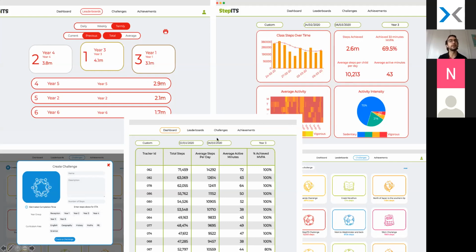Bringing your attention down to the center bottom screen, you can see that this actually drills down to individual trackers. So we don't collect information like children's names. This would be something that you can manage yourself if you wanted to. So you can then see which children are achieving 100% moderate to vigorous activity, but also probably more importantly, those that are not achieving 30 minutes of activity, and then you can perhaps do things to target that.